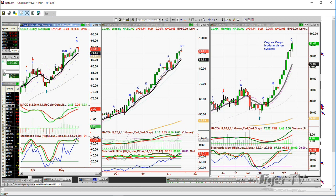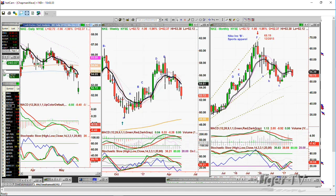So a question about NKE, that's Nike. I said that has almost certainly made a hat-trick top. Remember way back, Nike Inc., sports apparel, 52.70, down $1. Made an all-time high at 68.19 December of 2015. I said, no, to me this is a hat-trick top, and this is a hat-trick top. I don't think Nike's coming back soon. Yeah, it's looking poor. It's gapped down today. Not good.